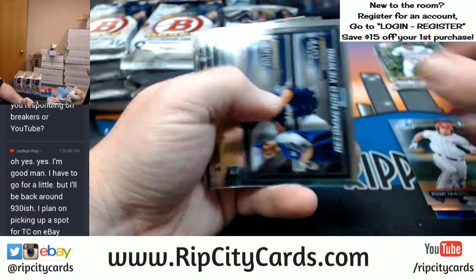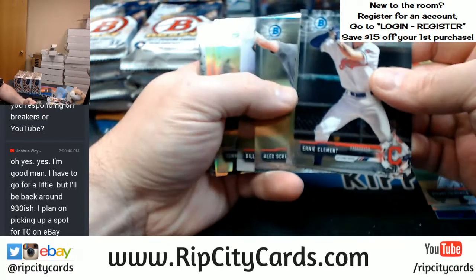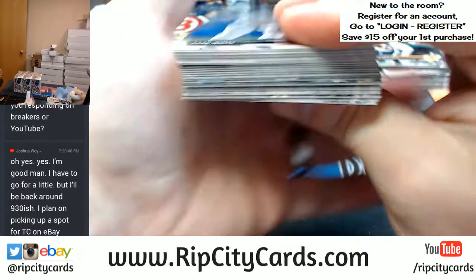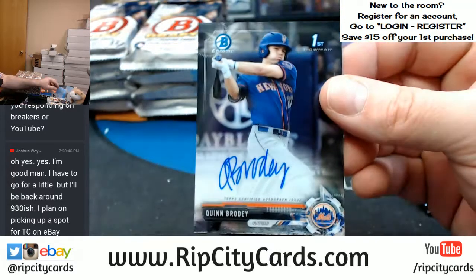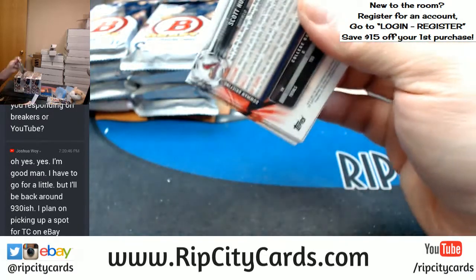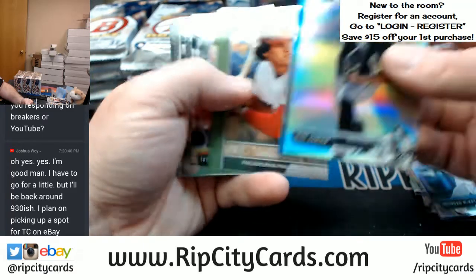A blue Will Crow refractor. Dylan Tate, gray paper. Quinn Brody, Mets. Did we already pull a Quinn Brody? Brendan McKay, Rays refractor. Sky blue, Will Crow.